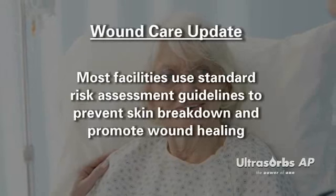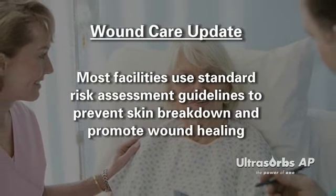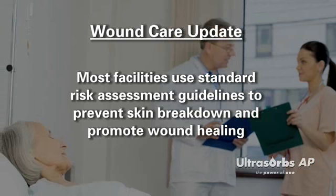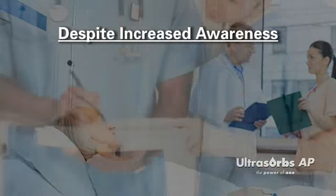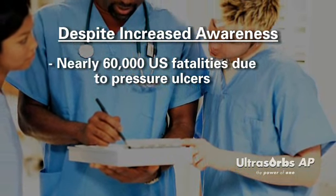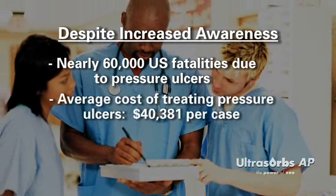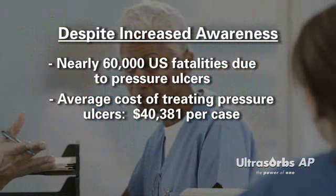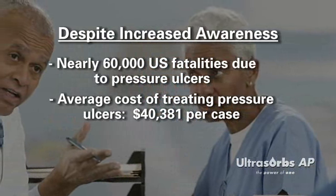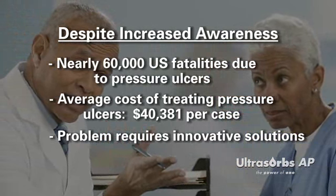In the past decade, we have learned much about wounds, and currently most clinical facilities utilize standard risk assessment guidelines to prevent skin breakdown and promote wound healing. Despite the increased awareness, nearly 60,000 U.S. patients are estimated to die each year due to complications from pressure ulcers. The average incremental cost of treating a pressure ulcer is estimated to be over $40,000 per case. This is a major challenge in the healthcare industry that requires innovative solutions.